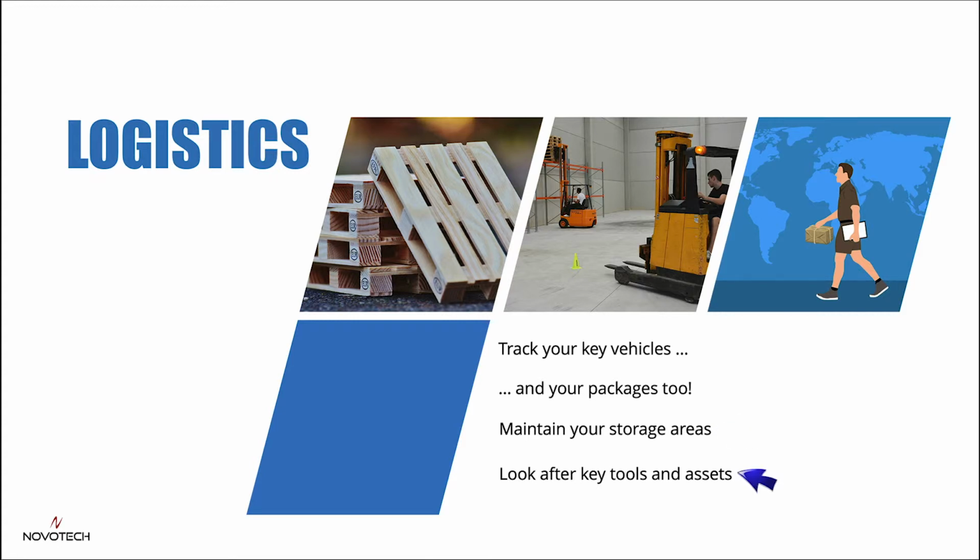Finally, if an item can get lost in your garage, imagine a large warehouse facility. Keep track of skids, forklifts, emergency equipment, and much more by using low-cost tracking solutions that can reduce downtime and costs.